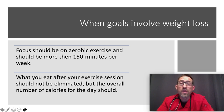Right, and if you plan on losing weight, what you have to plan on doing is reducing the total amount of calories that you're taking in for the day. And for more information on that, what I would want you to do is to reach out to one of the dietitians here at Chester County Hospital.